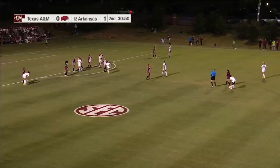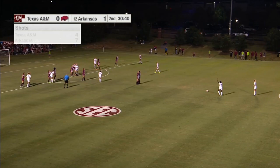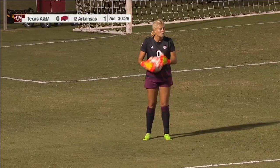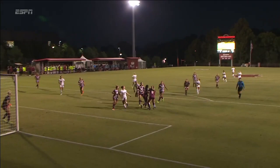Well, A&M only had three shots, tied for their lowest in the first half all season. They're going to have to find a way to spark that offense, but right now they're back on their heels. Ball forward from Flynn, and the header finds Caldwell. Well, it's a dangerous set piece pumped forward here.